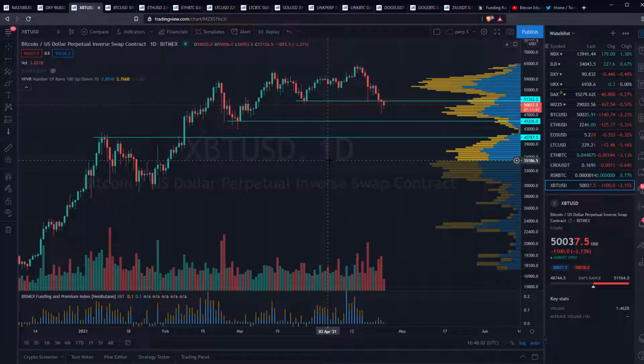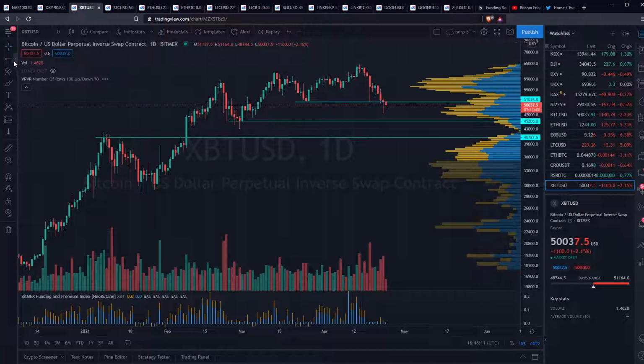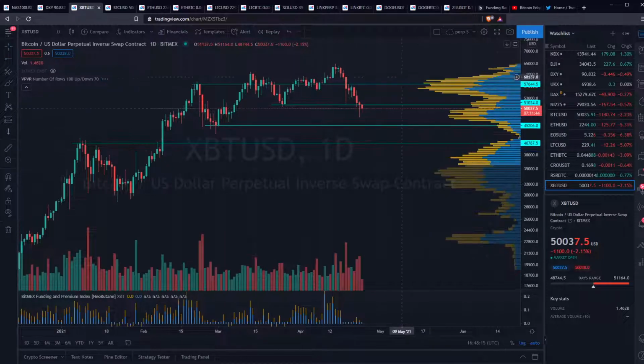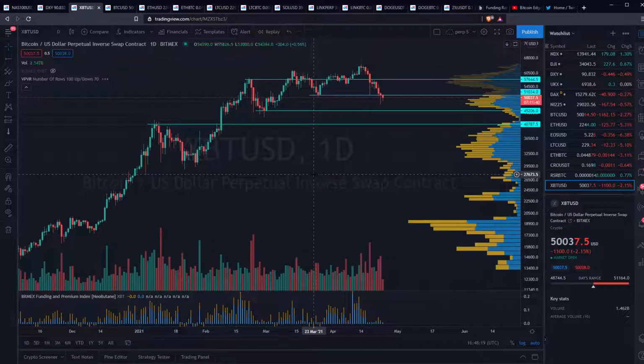We have this one, and I really would like the daily to close above 50k today. That is basically a big level. And then we have all these, of course. VWAP playing a big role as well. We can see it over here. That will basically be our resistance on the way up.